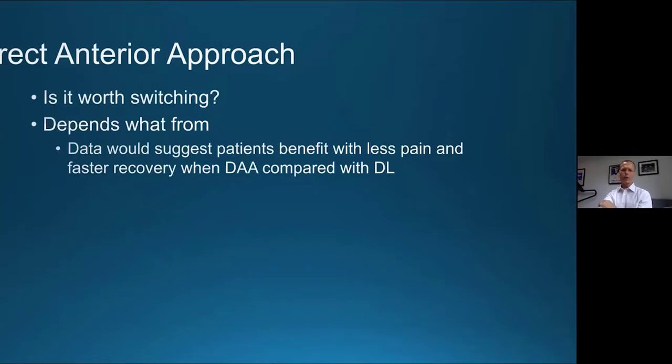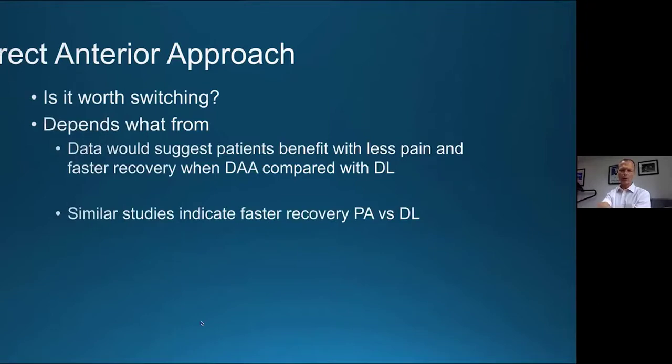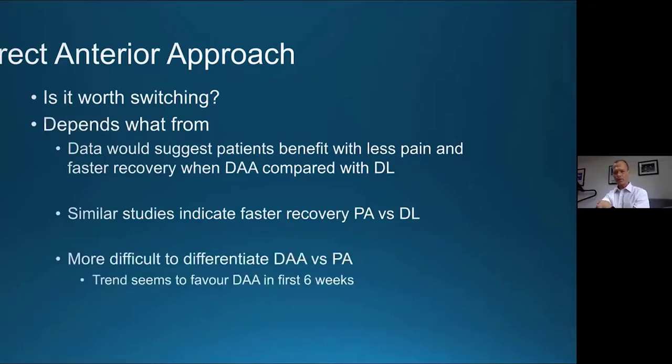I think if you look at all the data that's available, it suggests that patients do benefit with less pain and a slightly faster recovery when the DAA is compared with a direct lateral approach. But I think similar studies also indicate a faster recovery with a posterior approach compared with a direct lateral. So it is harder to differentiate the difference between a DAA versus the posterior approach, but there is a trend to favour the DAA in the first 6 weeks.